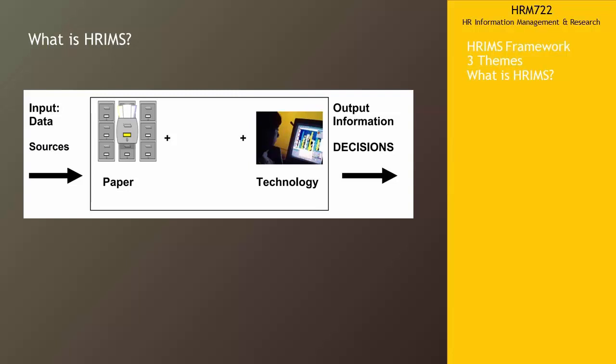Now, in between the two plus signs here, there's something missing. In my opinion, you can't have an HR system without the middle part. Technically, yes, you can, but let's not propose that. It's people. That's you.